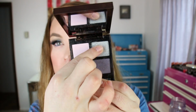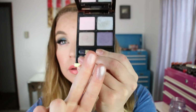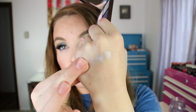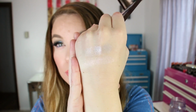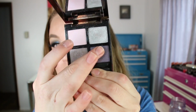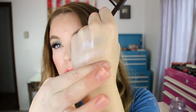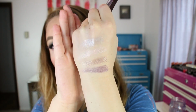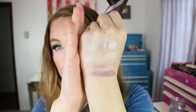I'm going to do two at a time this time. So here's the glitter shade, and here's the pink. I feel like the blue in the other quad packs more of a punch than the glitter in this one. And then here's the other two shades. Really soft colors. So that one is Lilac Dream, number 22.